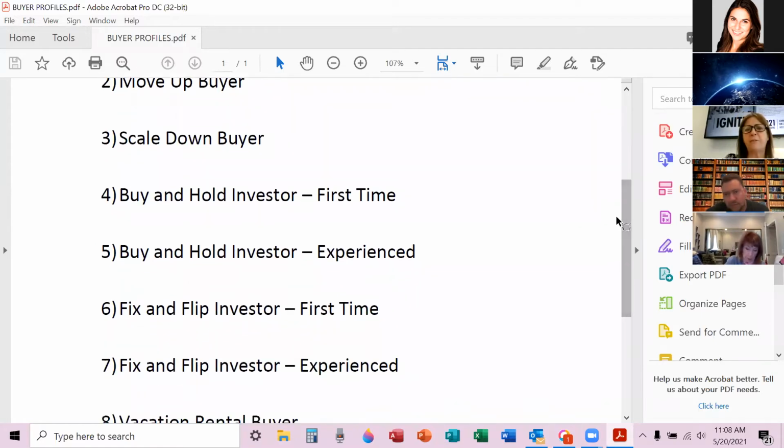A fix and flip investor. You've got a first timer and an experienced in here too, and you really got to be careful with the first time fix and flipper, right? Fix and flipping is a very difficult thing to do if you've never done it before. If you've been doing it over and over, you have your formula, just like the buy and hold investor.